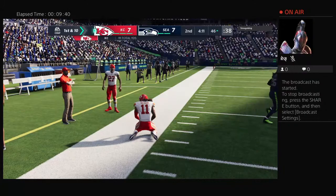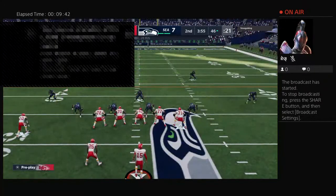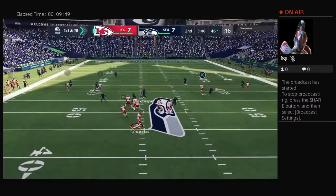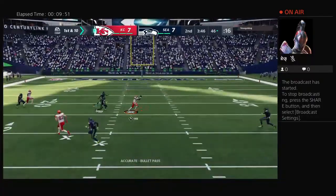That's how you draw up the run-pass option right there. You get a chunk play out of it. And you know quarterbacks love to throw the RPOs because oftentimes they're in-breaking routes. The receivers love it even more. The ball gets to them quickly, allows them to put some moves on in the secondary.